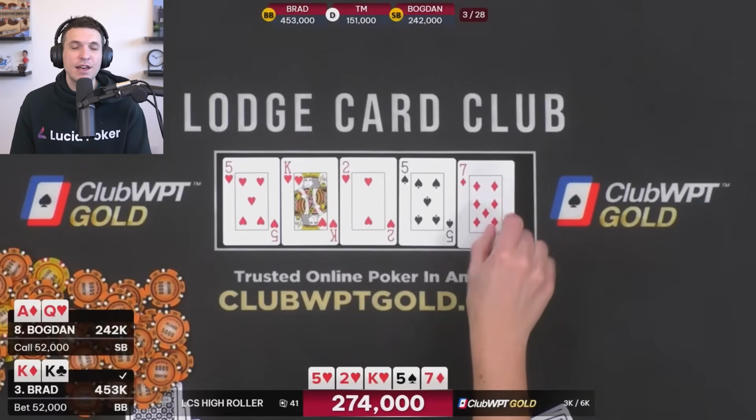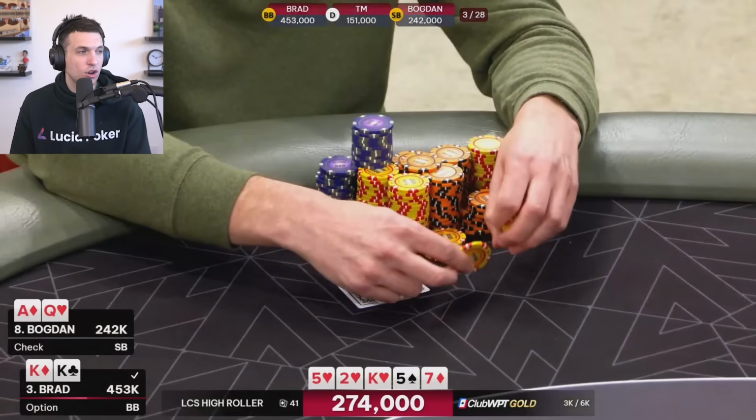We take a river. It's the 7 of diamonds. The board bricks out. Bogdan checks, and now Brad has a pretty clear hand to jam with. I don't really see any other option for Brad. He does decide to go all in. And now back over to Bogdan, and once again, a very tough spot.